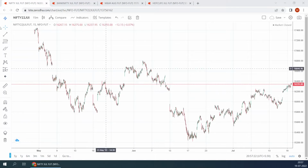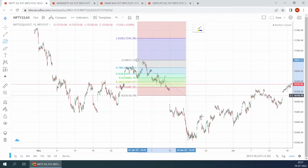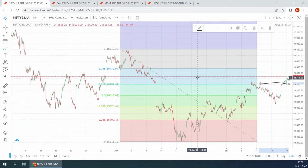So as you can see, Nifty chart is open and this is on a 15 minutes time frame. Now if I draw a Fibo from this top to the bottom, what do we see? We see that Nifty has decisively broken the 61.8 levels. Hope that is very clear. This is your 61.8 levels which has been broken already, and it has gone up continuously. So we are in an uptrend right now.